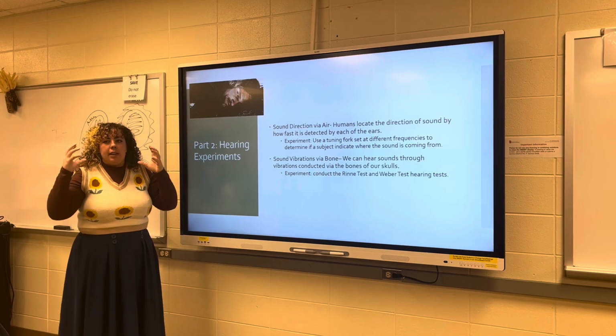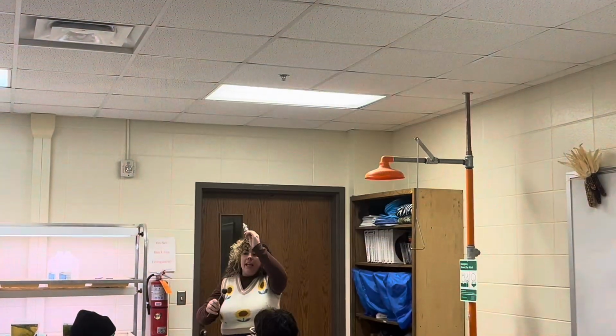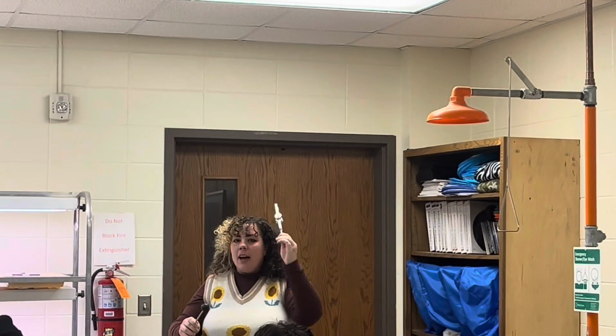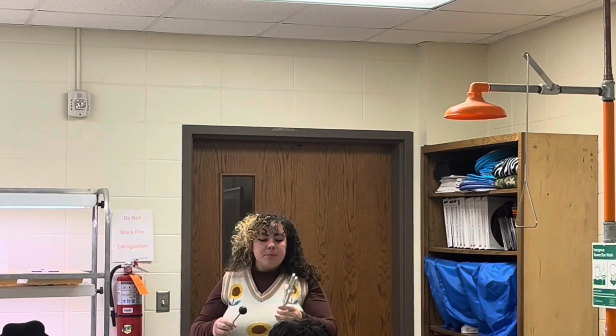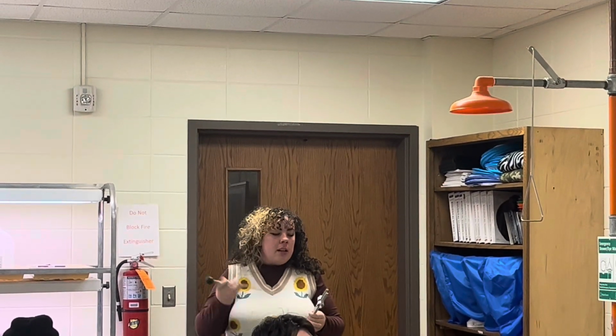And so sound travels through air, so what we're going to be able to do is basically see how well we can locate our sound using tuning forks. And then go to different parts around your head to be able to see if you can hear that frequency. You can also see if you can hear the sound through your bone.